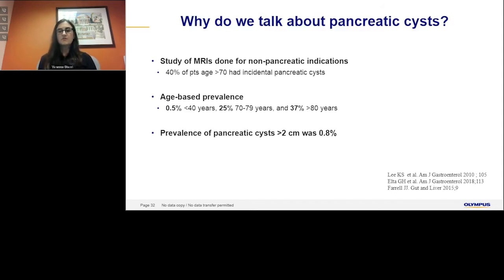We're going to shift gears a little bit now and talk about pancreatic cysts, which are very common, and that is the reason we talk about them. They're common and they can cause cancer. In fact, in a study of MRIs done for non-pancreatic indications, 40% of patients older than age 70 had incidental pancreatic cysts. That's a pretty high number, and that prevalence goes up with age. If you're older than 80, 37% of individuals had pancreatic cysts, and 0.8% had pancreatic cysts greater than 2 centimeters. That's sizable. It's the minority of cysts, but nonetheless, those are the numbers.